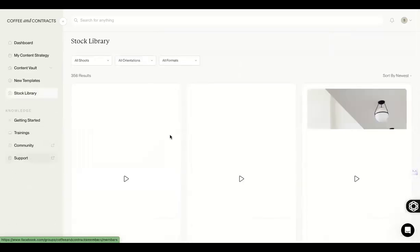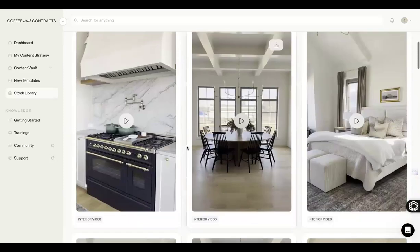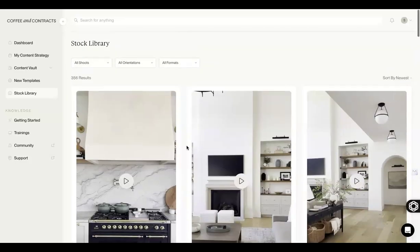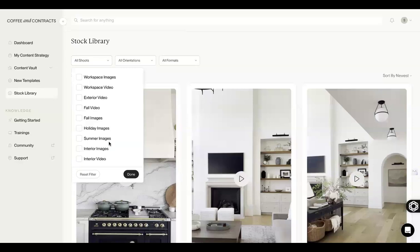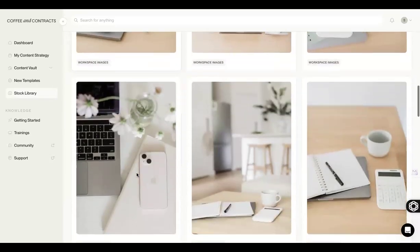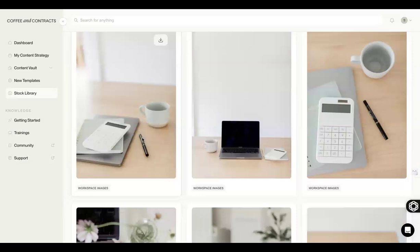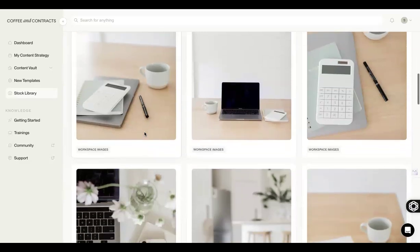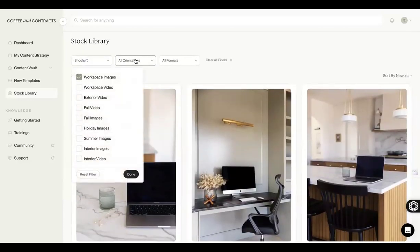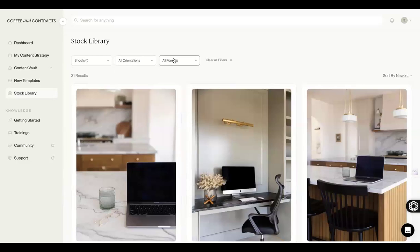And then their stock library has lots of really pretty home photos and videos, so you can use them for your marketing as well. And you can determine what you want it to look like. Maybe it's a workspace. Then they've got some of those options, and they're all really nice. So gone are the days where I have to try to find my coffee cup that doesn't have lipstick on it, and my notebooks, and make it look all nice. I can just use this, which is good.